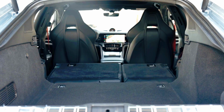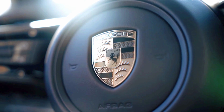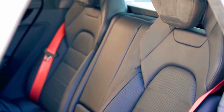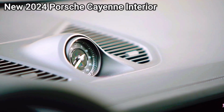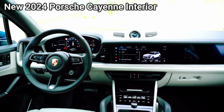Rivals like the Audi Q7 and the Volvo XC90 have 3 rows while the Porsche has only 2, but at least the Cayenne's back seat is adjustable and provides plenty of stretch-out space. The Cayenne entices Porsche enthusiasts with ample passenger capacity and cargo volume, which are far greater than any 911's.